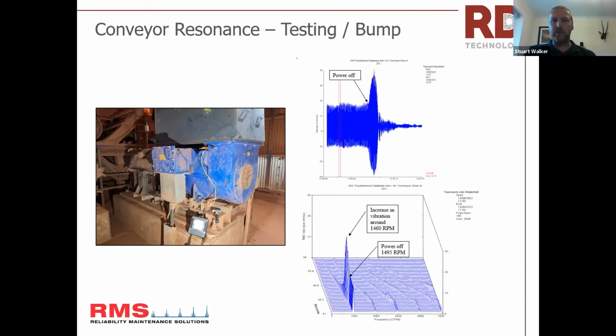I did a quick coast down, and sure enough, as the power was shut off, it runs at 1495. It got to 1460 and the vibration rocketed. You can see there. So straight away, I'm thinking, right, I think we might be looking at a resonance problem here, excitation. So I've then got in my head at 1460, this is getting excited.